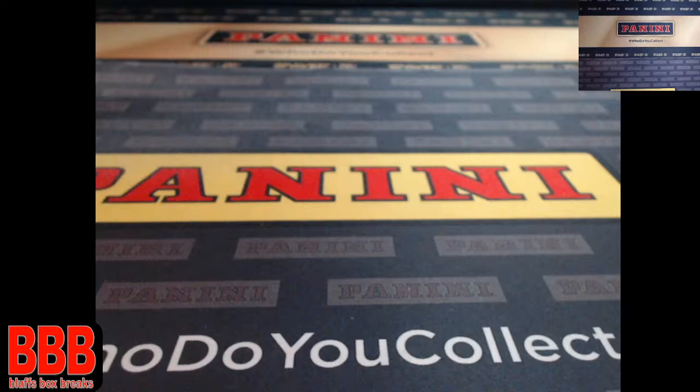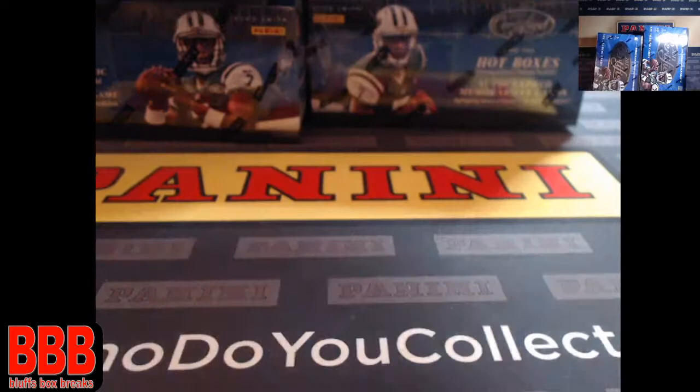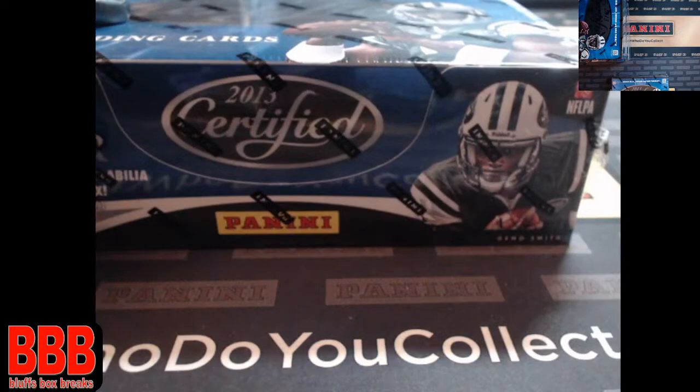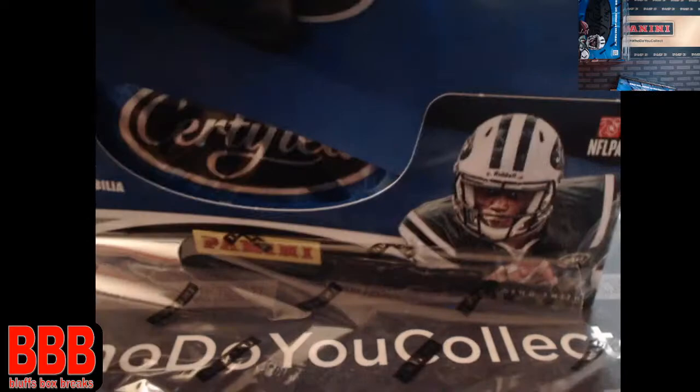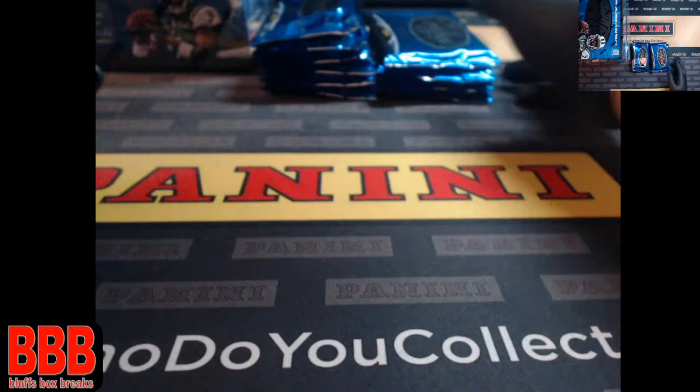Last break, 2013 Certified football. Good luck. 2020 Certified releases tomorrow. Super excited. 2020 Certified, one of my favorite products. Definitely Certified, and Certified Prism Select, probably my top three. XR is usually up there, although XR used to be better, I think, than it is now. All right, good luck, guys. As always, all cards do ship.